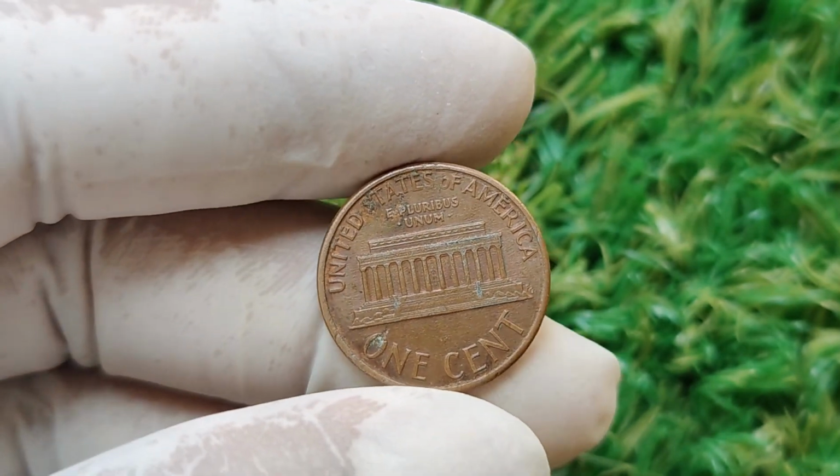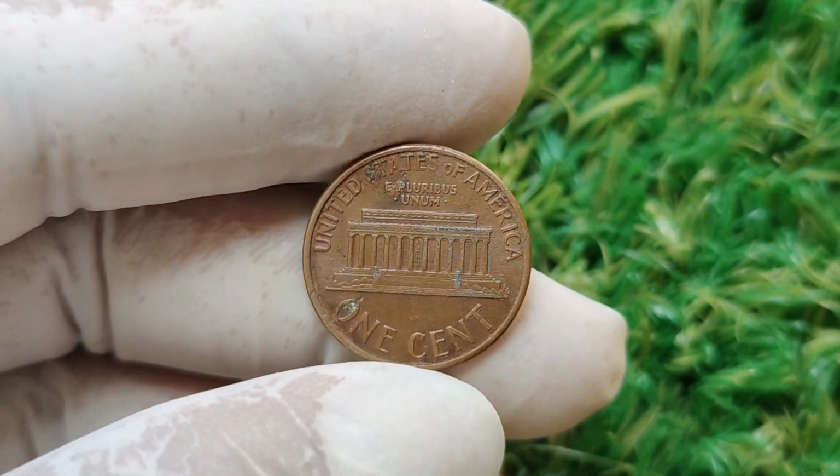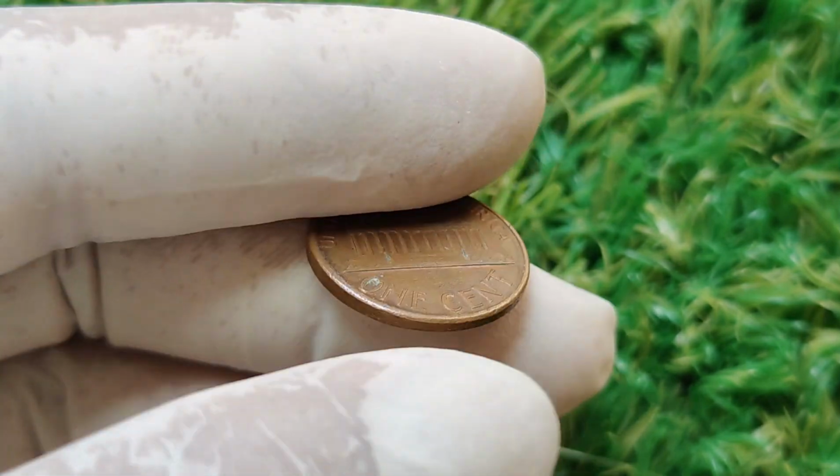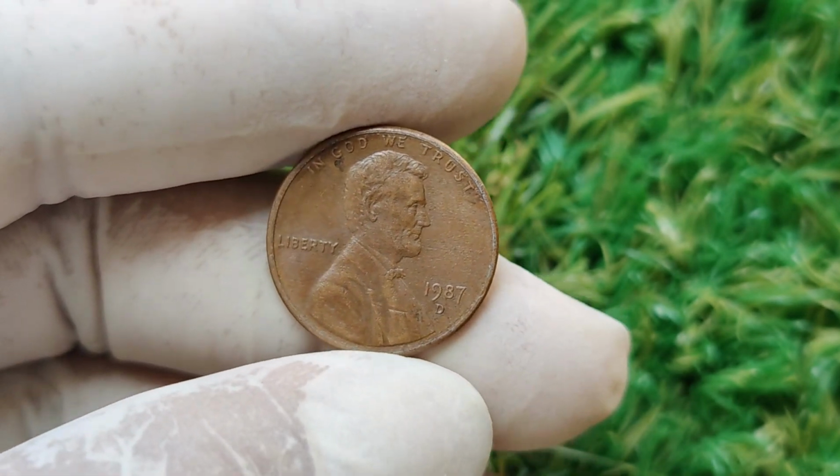Now here's where things get exciting. While the majority of 1987D pennies are worth only face value, there are a few examples that have been discovered with extraordinary mint errors or features that make them extremely rare and incredibly valuable.